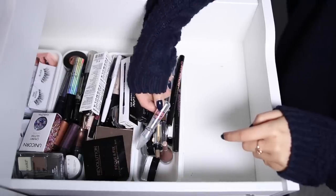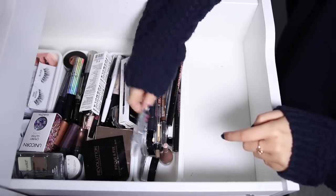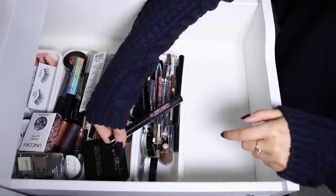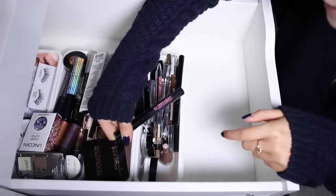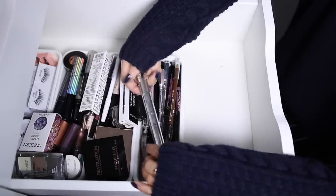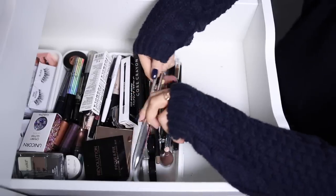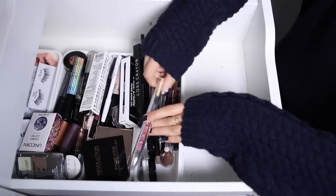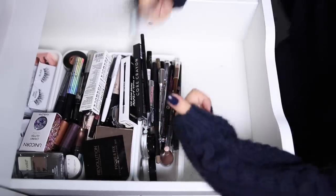Good old Benefit Gimme Brow. I use this pretty much all the time. This is also one of my new favourite eyebrow products. It's the Soap and Glory Archery 2-in-1 Brow thing. It's the one with the setting gel on it. This is the Benefit Brow Contour Pro. I feel like I didn't really like it that much, but I mean, it's like a fun clicky pen. I just want to keep it because it's cool, so great reason.